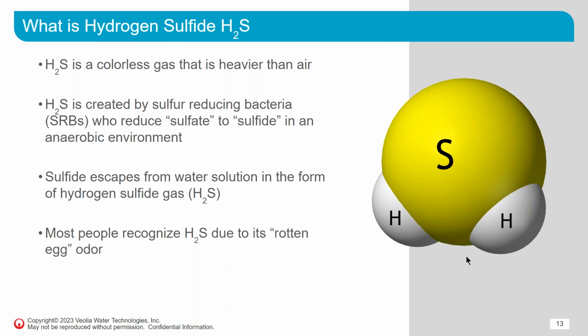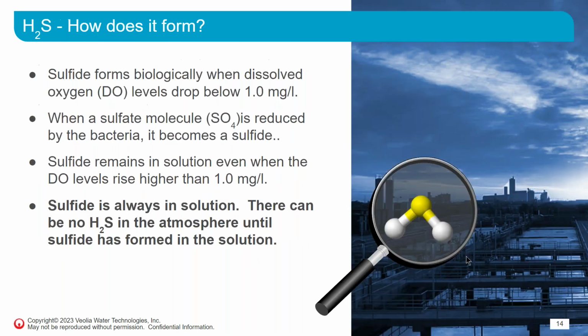It's created by sulfate-reducing bacteria, SRBs, which reduce sulfate to sulfide in an anaerobic or anoxic environment. It can also be produced chemically in certain industries. The sulfide in the water then escapes from the water into the air in the form of hydrogen sulfide gas. And most people recognize H2S due to its rotten egg odor.